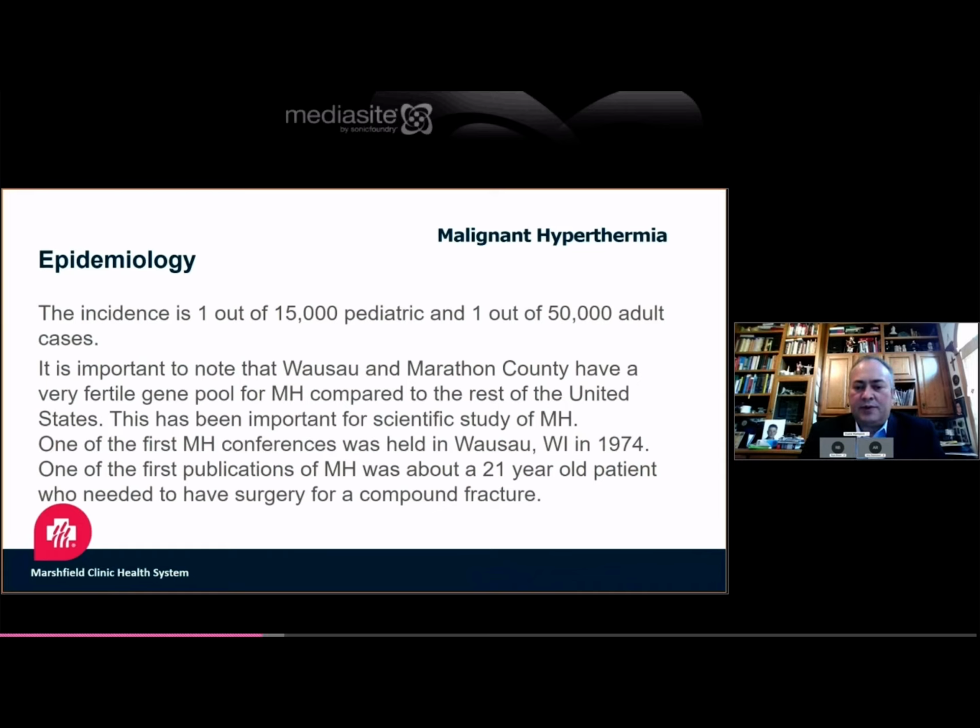As I said previously, the MH conferences held in Wausau were very important to describe this syndrome, and some of the first deaths that we saw over here, and especially publications about it, was, as it says over here, a 21-year-old patient that came for a fracture.